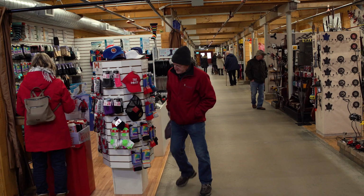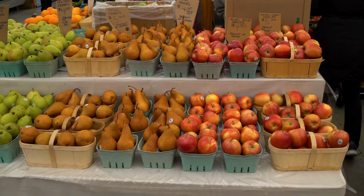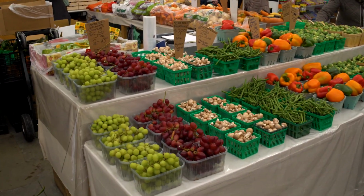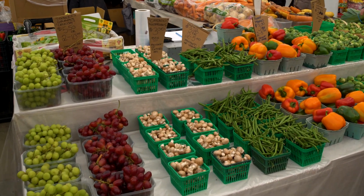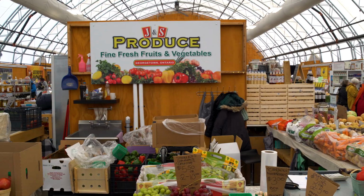So we have 200 permanent indoor vendors in the buildings. So there's about 65 vendors in each building. And then in our outdoor market, we have approximately 200 to 400 vendors, depending on the season, depending on what's growing, a mix of food, farmers, food trucks, retail, artisan, you name it, we've got it. Yeah. And people usually, when they come to a farmer's market, they expect vegetables, fruits, but there's so many things offered here that aren't just that.